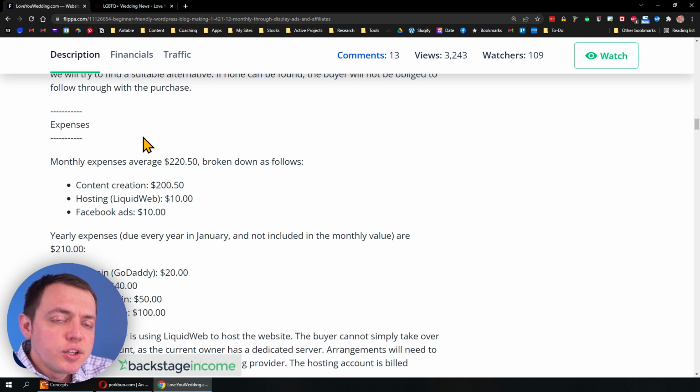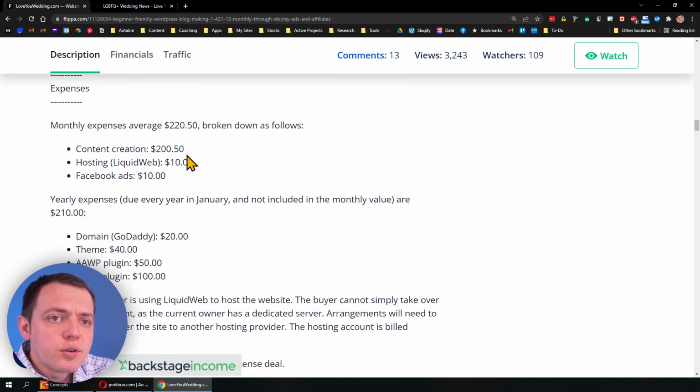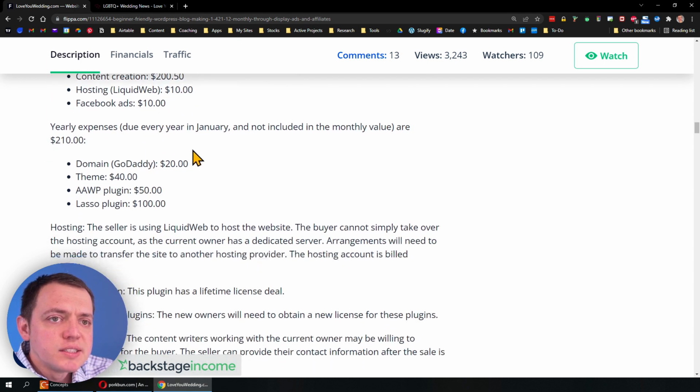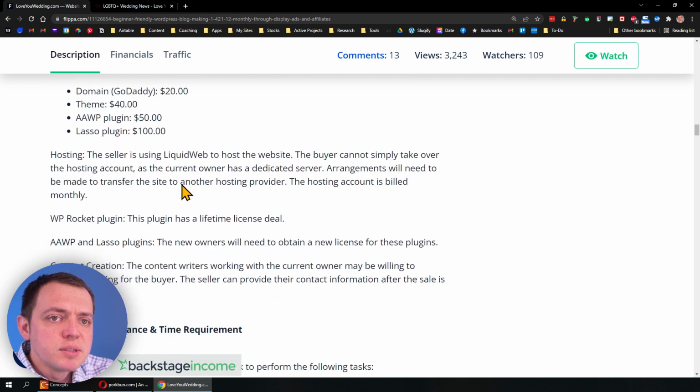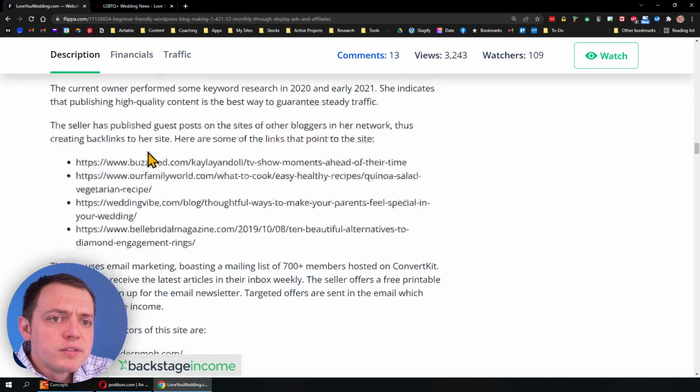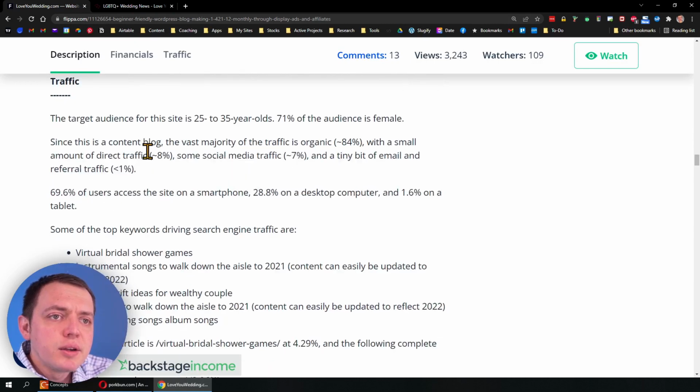There's some expenses here that you can also take a look at. Here's the monthly expenses average broken down. So content creation, hosting, Facebook ads, yearly expenses. There's some GoDaddy, some themes and some plugins and stuff like that. And then there's some maintenance involved. So anyways, you get a big breakdown here and you get some ideas, and here's some traffic things.